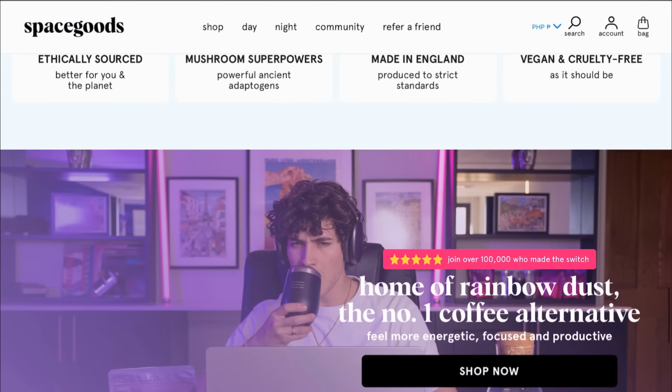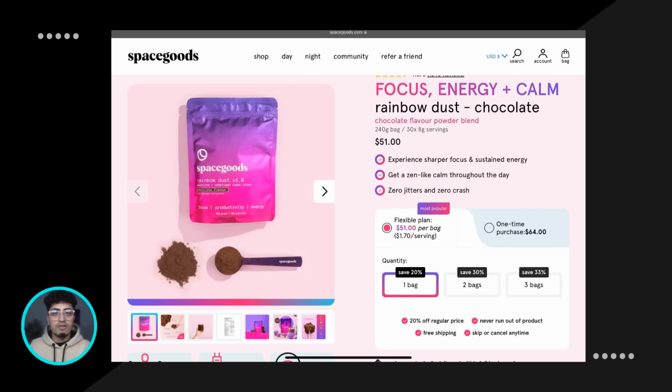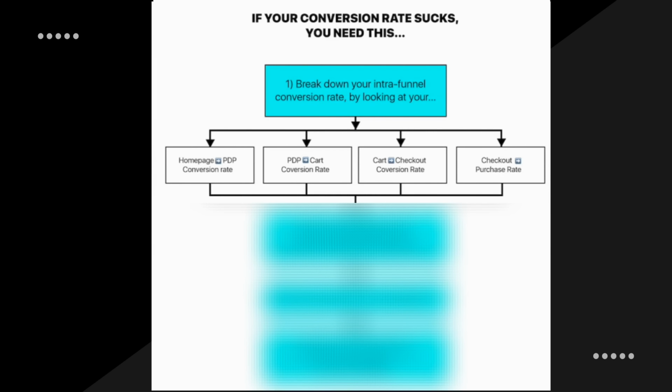So let me explain in further detail. The job of the home page is completely different than the job of a product page. The job of a product page is completely different than the job of a cart page. And when you truly understand that, there are different metrics and objectives that each one of those pages has, and that is what you should be looking at, from the standpoint of, hey, maybe we're under-indexed on this page.